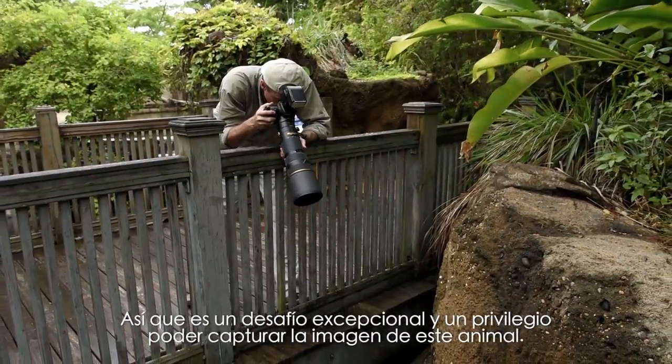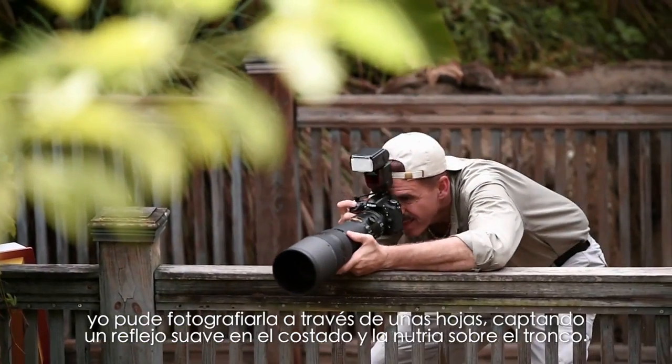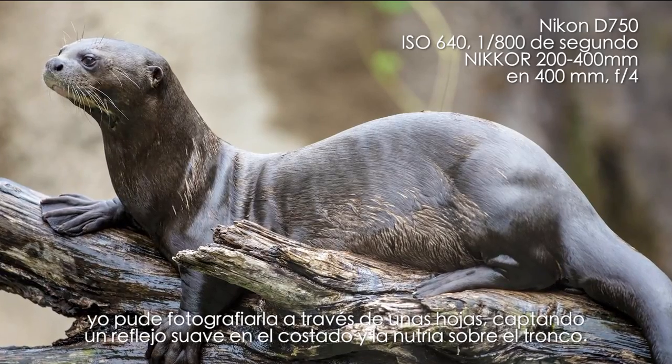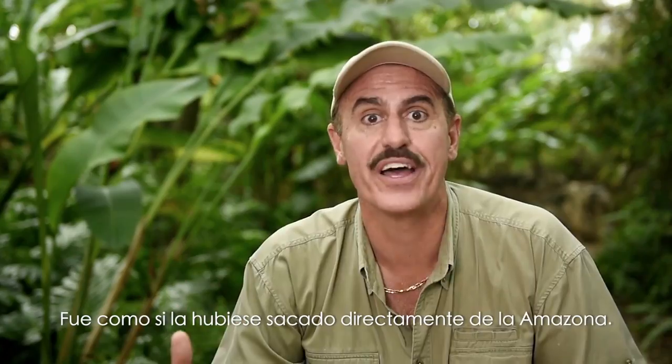So it's a really rare challenge and privilege to be able to capture the image of this animal. Probably my favorite image of the day was this one time when the otter was able to climb up on a log, and I was able to photograph actually through some leaves, so you got a little soft green on the side, and the otter's on the log. It was like I took it right out of the Amazon.